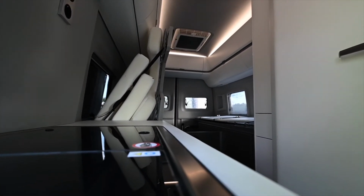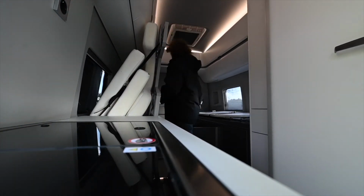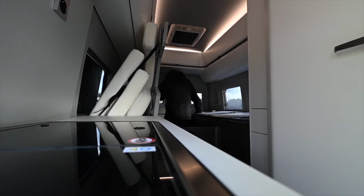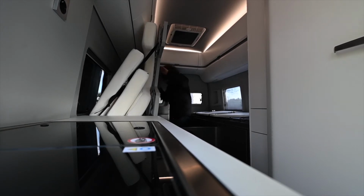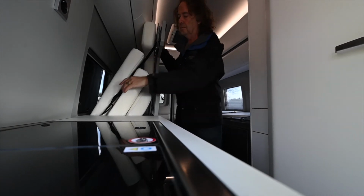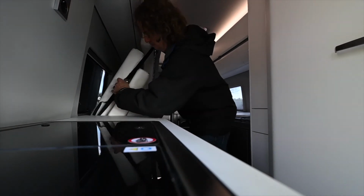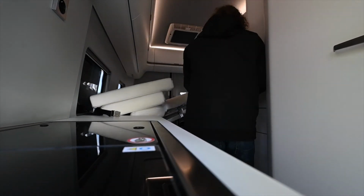There's one thing though, and that's the sleeping space in the rear takes a lot of space. So the seating group is small, and the kitchen is narrow. If you think about the space between the kitchen and the shower, it's narrow. You can't be too big if you want to live comfortably in this car.